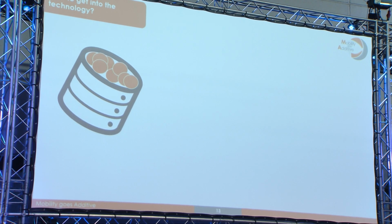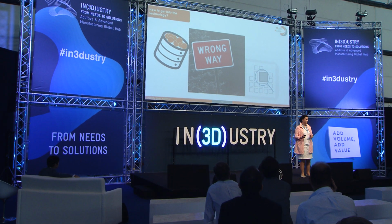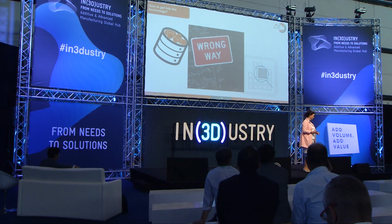On the first step, we took our SAP systems. Like a good consultant, we thought it might be a good idea to do it top-down. And we shook our SAP systems and tried to get out a huge Excel sheet. And after that, it didn't work out at all, because the information you would usually need to decide whether a part is printable or not, you won't find in the Excel sheets, and you won't find in your SAP.